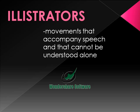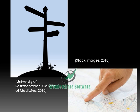Another way we do this is by gestures we use. One form of gestures is illustrators, movements that accompany speech and that can't be understood alone. An example of this would be when giving directions. You would use both words and pointing to convey your meaning. If you took the words away, it is unlikely that the person would get to their destination with pointing alone.